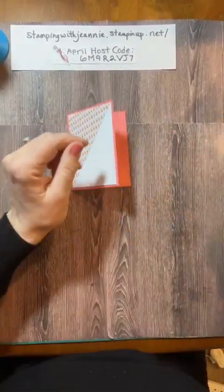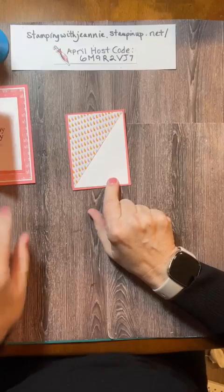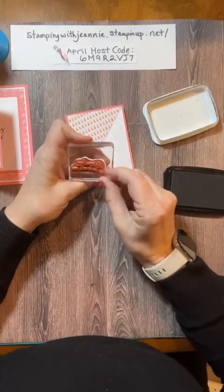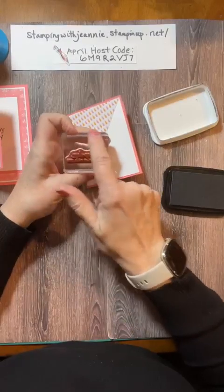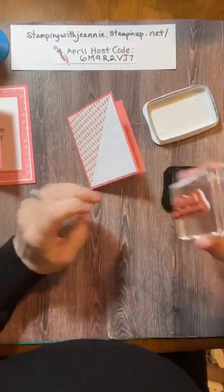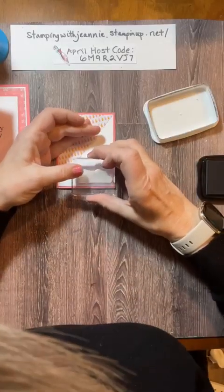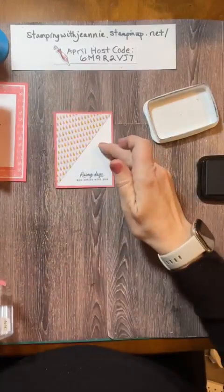So, okay, here we have what we're going to do is stamp our sentiment in the corner, rainy days are better with you. Now, you've probably heard me say this if you have heard me on this before. When I mount my stamps, I do it so that I can tell. I have a really good eye for telling what's straight. So I'm lining it up with the top and bottom of the block. And then what I'm going to do is trust the block. I don't put the stickers on. I don't have time for the stickers. Definitely don't have time for the stickers. But I'm going to stamp this right there, and hopefully I trusted the block and it's straight. Oh, perfect. Okay, rainy days are better with you.